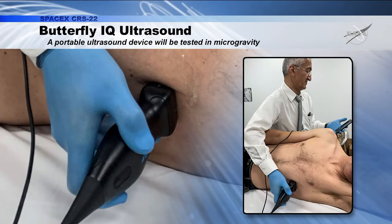Dragon is delivering more than 7,300 pounds of cargo today to the International Space Station, and of that cargo is 2,028 pounds of science investigations. One of those science investigations is the Butterfly IQ ultrasound. That ultrasound demonstrates the effectiveness of a portable ultrasound device used in conjunction with a mobile computing device in the space environment. Such commercial off-the-shelf technology could provide important medical capabilities for future exploration missions beyond low Earth orbit. The investigation also examines the effectiveness of just-in-time instructions for autonomous use of the device by the crew.